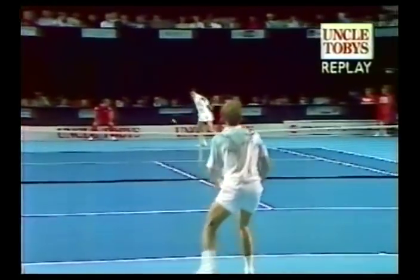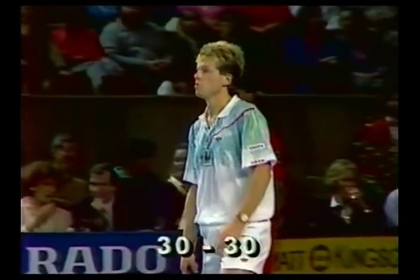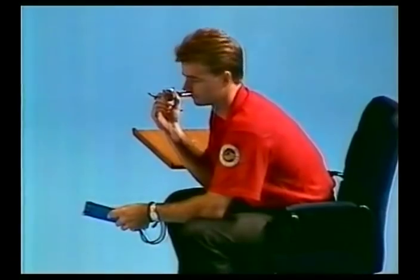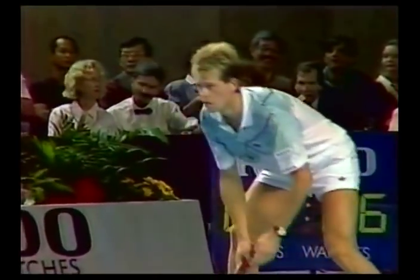Yes, well, you don't really see Stefan complain too often. This forehand from Lendl hit with tremendous pace. He really did accelerate the racket head through that. It's already been 4 match balls within 8 games. It's the most I've ever heard Stefan talk on a court.